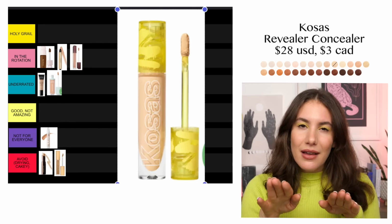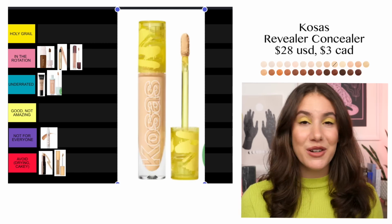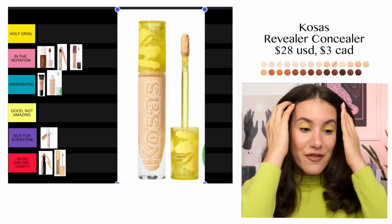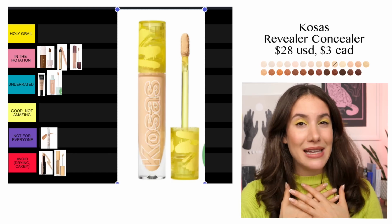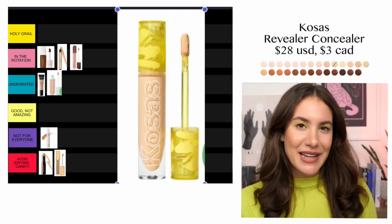We are diving into holy grail waters right now. This is the Kosas Revealer Concealer. This is definitely one of my holy grail concealers. I fell in love with this the moment I put this on my skin. It really is, for me, as a dry skinned person, one of the most perfect under eye concealers.